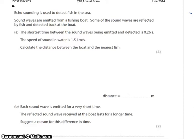Okay, question 4 is about using echo sounding to detect fish in the sea. Sound waves are emitted from a fishing boat, and some of them are reflected by the fish and detected by the boat. The shortest time between sound waves being emitted and detected is 0.26 seconds. That means it's 0.26 seconds from the wave leaving the boat, hitting the fish and getting back again. They give you the speed of sound in water as 1.5 kilometers per second. Calculate the distance between the boat and the nearest fish.